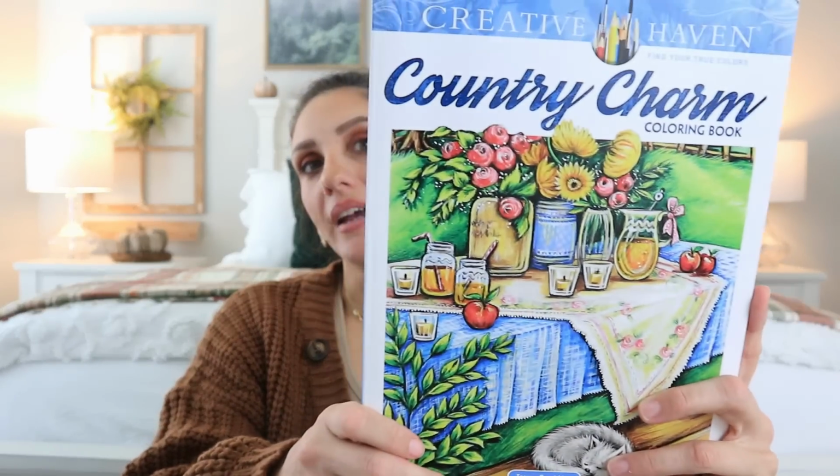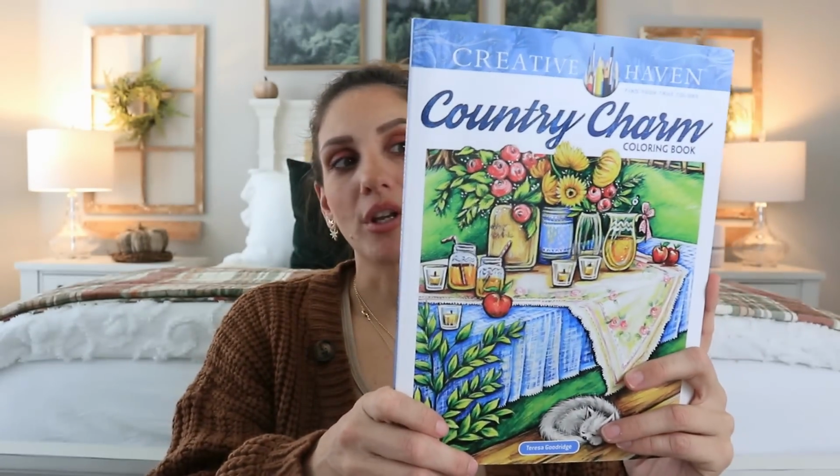And then some coloring books. So this one I recently found in my craft room, and it is the Country Charm. It's so cute. Love coloring in this. And then we've got Nice Little Town 8. I have all of the Nice Little Towns. As a matter of fact, she just came out with Nice Little Town Halloween.